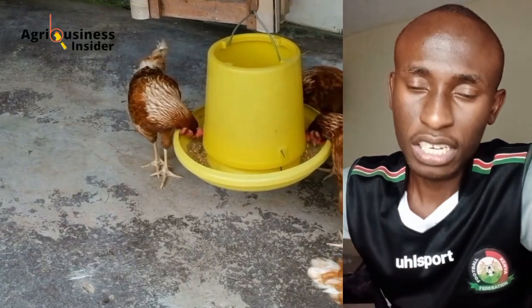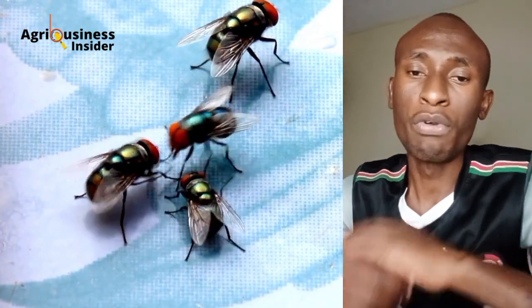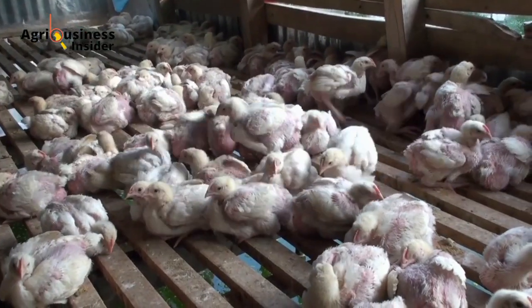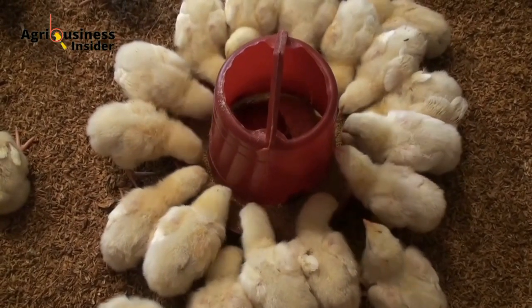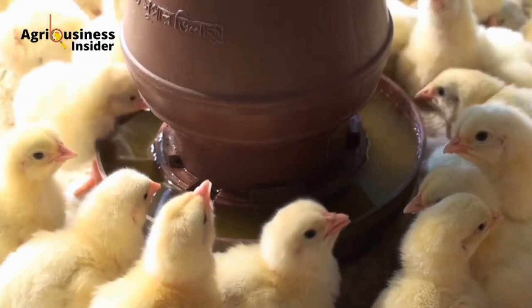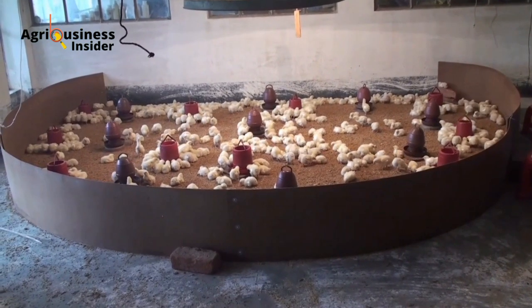So the first thing is what usually attracts these flies. You should know that during the warmer weather, flies are more prone to come to your chicken house. So during the summer, you'll start seeing an increase in the number of flies. Having good management might reduce such an increase, but there are factors that, even if you manage your chickens very well, the flies will still come. And these are like four factors.